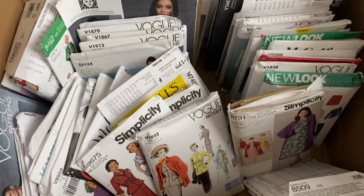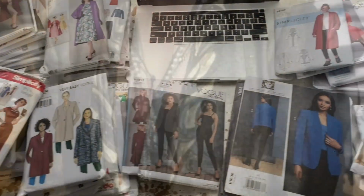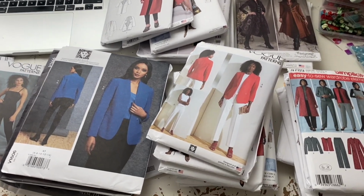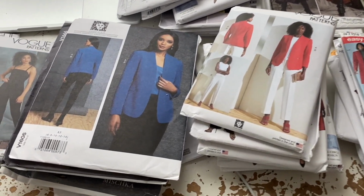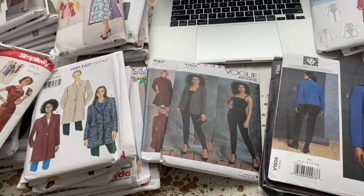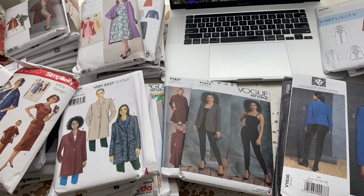In 2023, I had a theme of a colour per month, and next year for 2024, I'm going to have a movie as the inspo for each month and do a capsule collection based on that. But also, in tandem, I want to make a mock-up of every jacket pattern that I own. So there's like 50 or 60 of them.